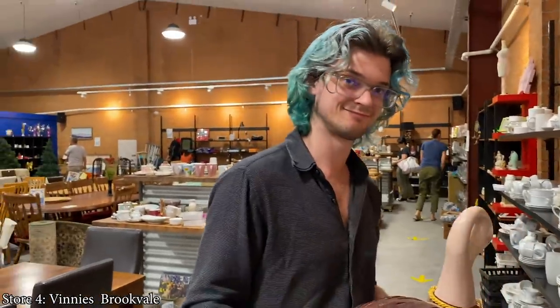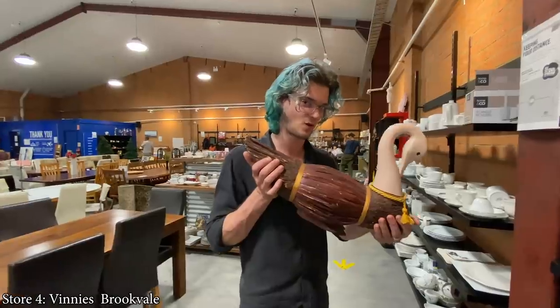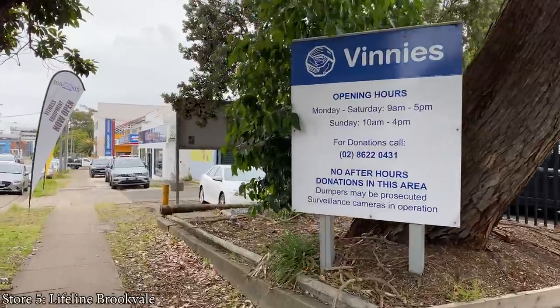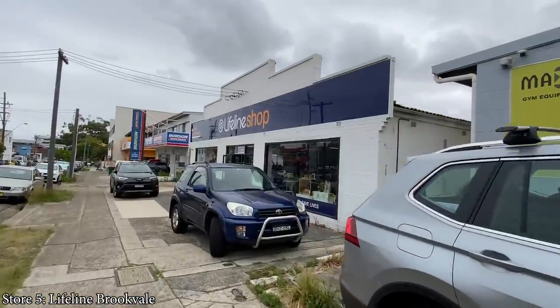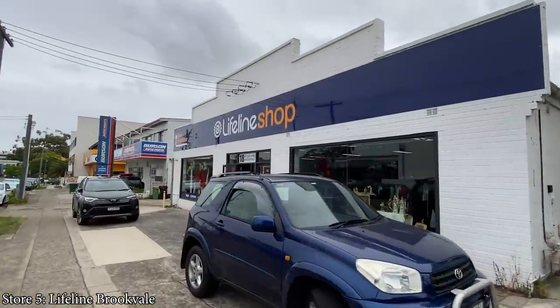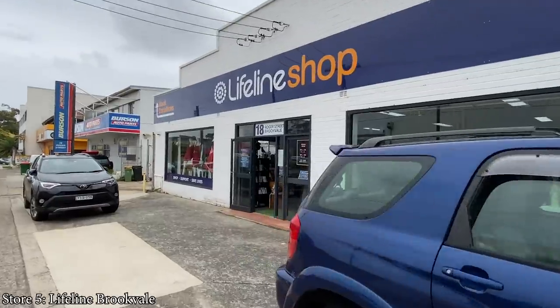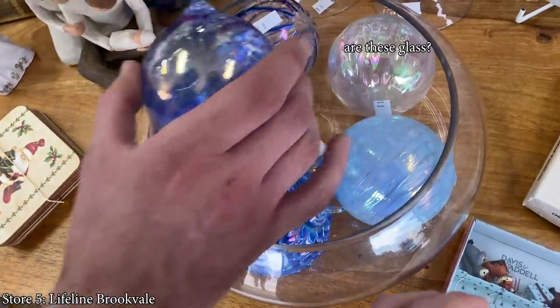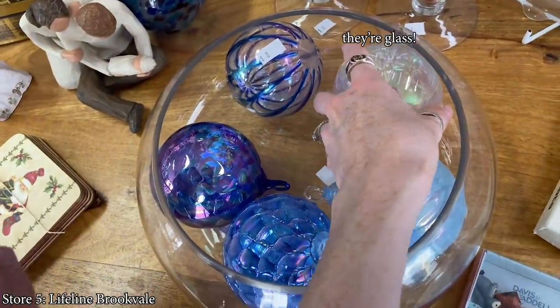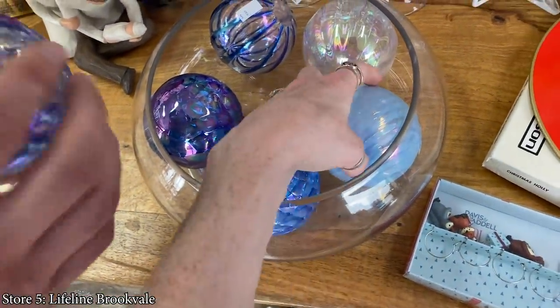Is this store all it's quacked up to be, Sam? Vinnies, and then... So I didn't know that this was here. This didn't turn up on Google Maps. I had absolutely no idea, but this looks like a really big Lifeline. Okay, wow. So cute. Are these glass? They're glass. I want all of them. Can you imagine?